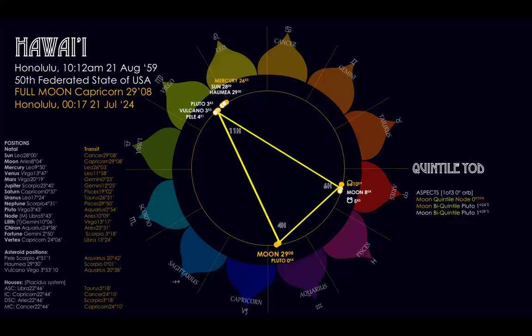The next one is a quintile yod, so this is a minor aspect pattern, and the point of this yod points to Pele, Pluto, and Volcano together there in conjunction with each other. And this is where the overlap with the Pele work that I did this week comes into play. And the moon from this full moon is involved in this pattern also. And the transiting Pluto is conjunct the moon of this full moon.